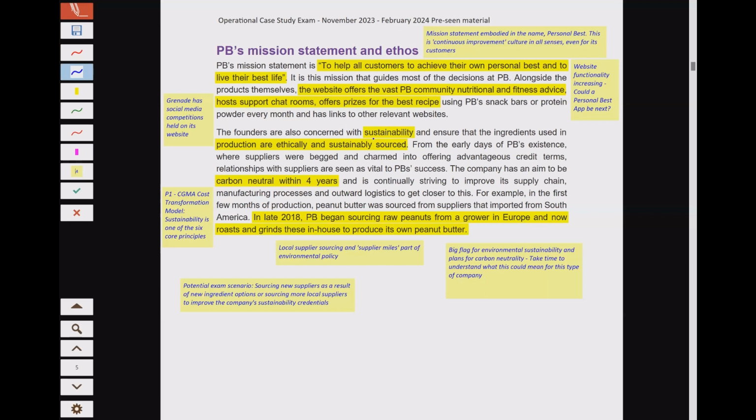Okay, so part of that is the ingredients, ethically and sustainably sourced. So you might be thinking seasonal products, you might be thinking about ethics. Are we getting them from local farmers? Are we paying a good price for them? Things like that. Okay, we started off as offering good credit terms. So that's going to put a pressure on cash, isn't it? But relationships with suppliers are seen as vital to our success. So we need to look after our suppliers to help us with this sustainable sourcing.